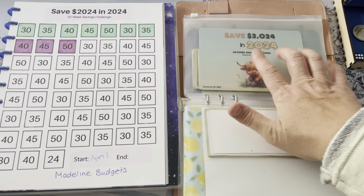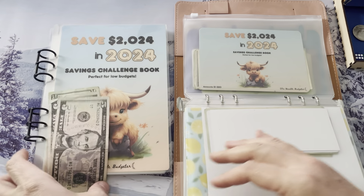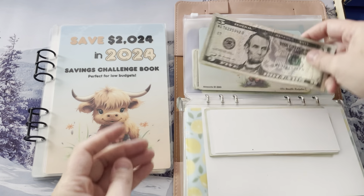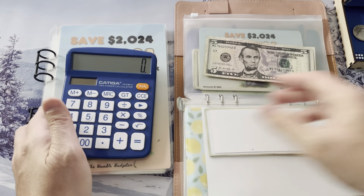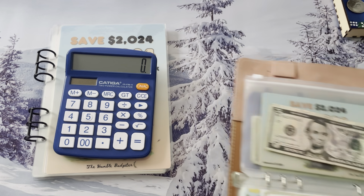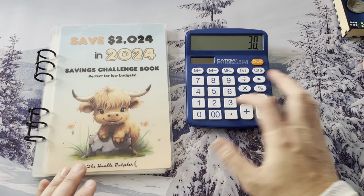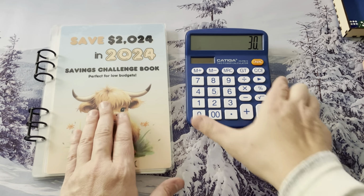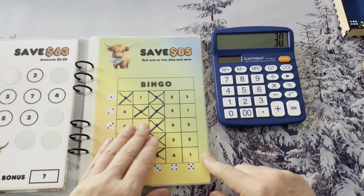So next up was my other Save 2024 challenge. This book is from Carmen at the Humble Budgeter. I have $30 to go into this one today. So this one, I worked my way down because I only have $30, so I can't spend more than that. I guess I could have an IOU. I've not had to have an IOU yet, so let's try to not. Let's not and say we did, right?